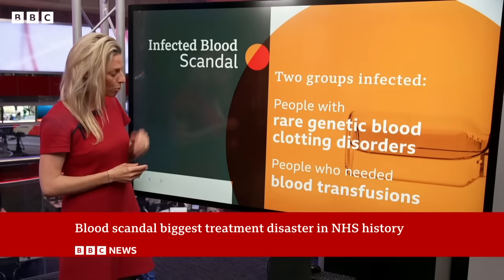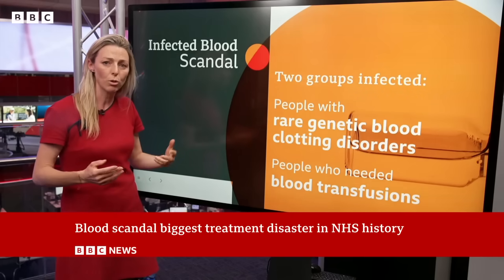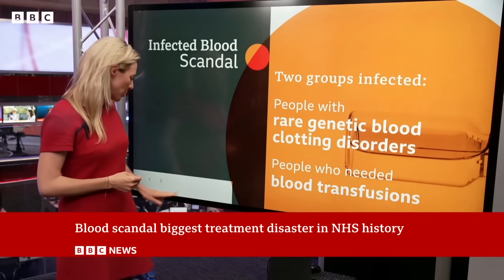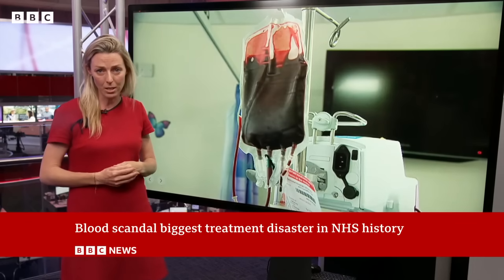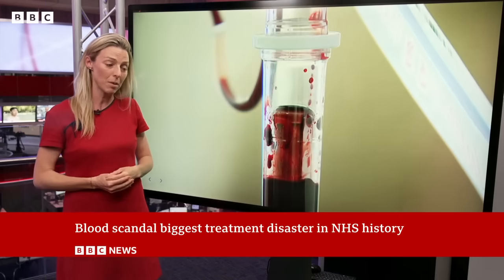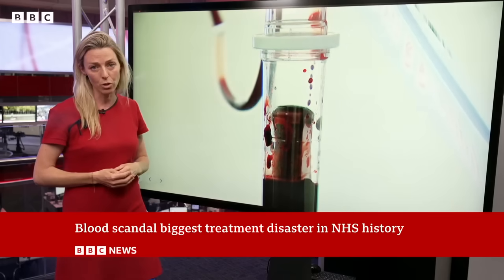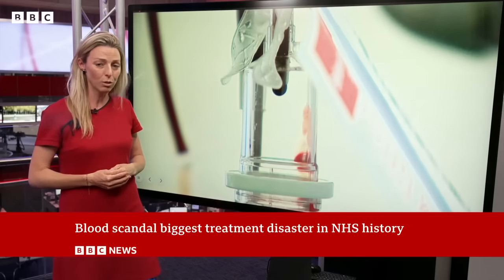Now let's look at this second group of people, those with blood transfusions. They were given blood transfusions during surgery or after childbirth or an accident, and the blood they were given was infected with hepatitis C. It was known that blood transfusions could infect people with hepatitis as early as the 1970s, but those exposed weren't tested, even when a test became available, and minimal effort was made to identify those infected. Even now, we still have people coming forward in this country who have just been diagnosed decades after their infection, but often it's too late.